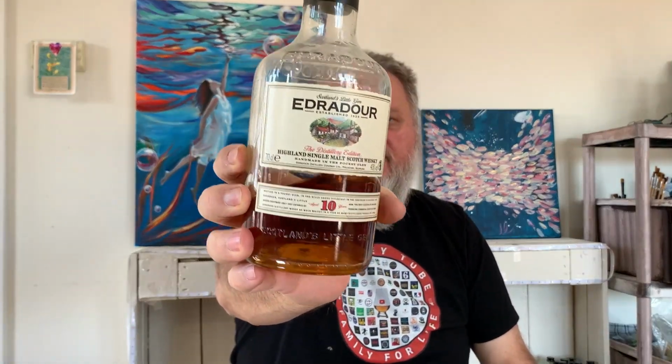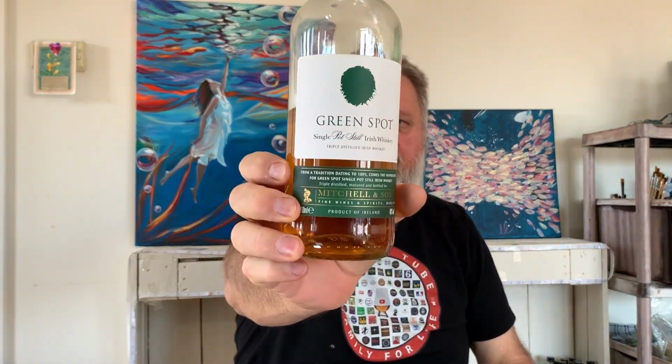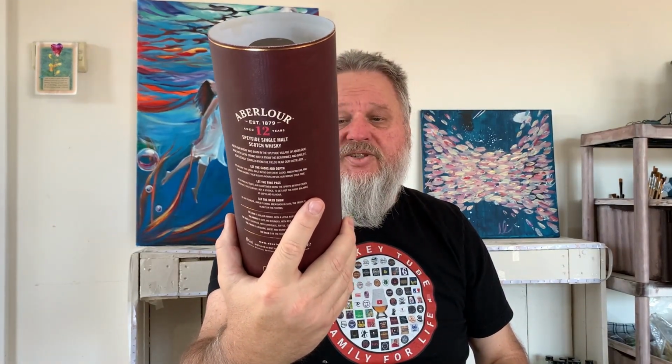So a little bit of a nice, sweet sherry monster, Edradour 10 years old. That's something that I'll definitely recommend for you as well. A little Irish Green Spot, fantastic. I have the Aberlour 12 year old double cask, matured in sherry cask and American oak. Sorry about the noise. Bottled at 40% ABV, but a really nice one. And my son always tries this one as a cocktail.